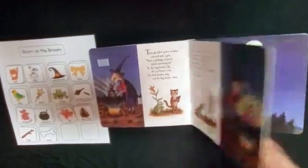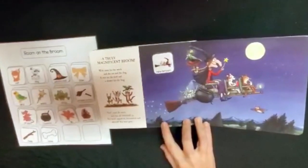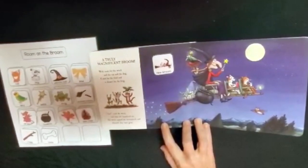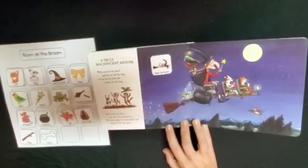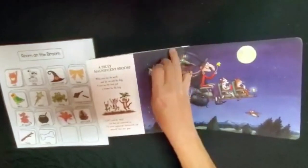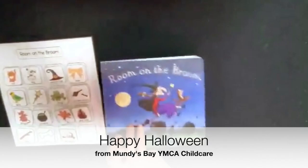Then out rose a truly magnificent broom, with seats for the witch, and the cat and the dog, and a nest for the bird, and a shower for the frog. Yes, cried the witch, and they all clambered on. The witch tapped the broomstick, and whoosh, they were gone. The end.